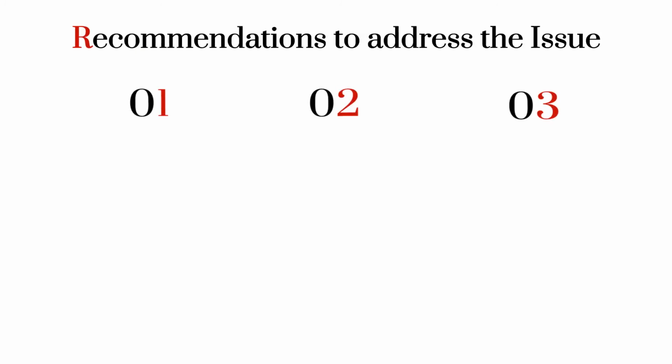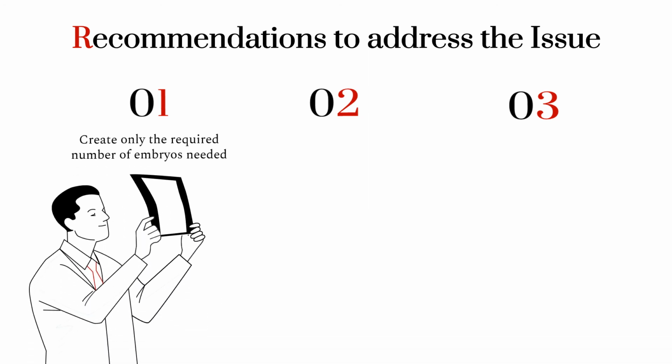To address these issues, we formulated a few recommendations. One: discarding excess human embryos can be avoided by creating only the required number of embryos needed, which can be safely implanted in the mother's uterus at the time they are produced. Cryopreservation should also be avoided if there is no certainty in conducting another IVF in the future.